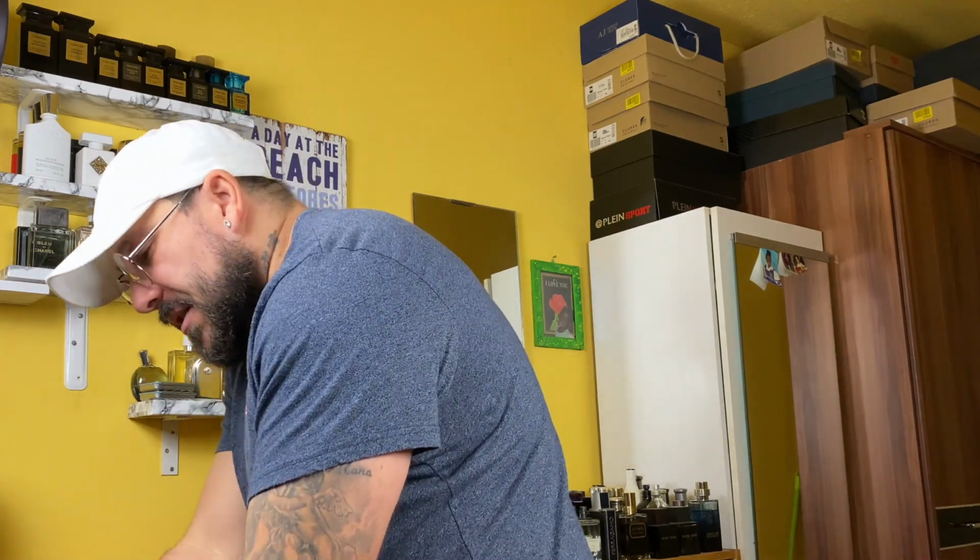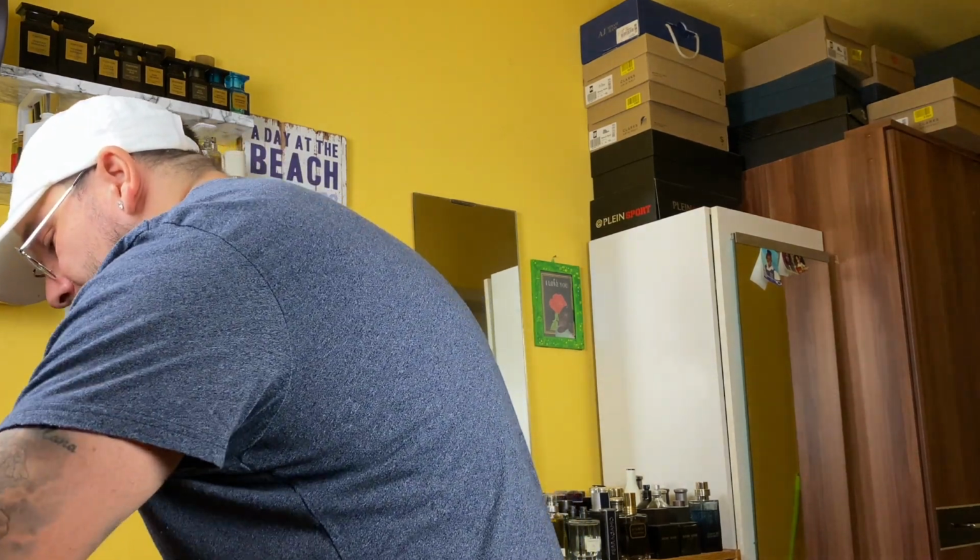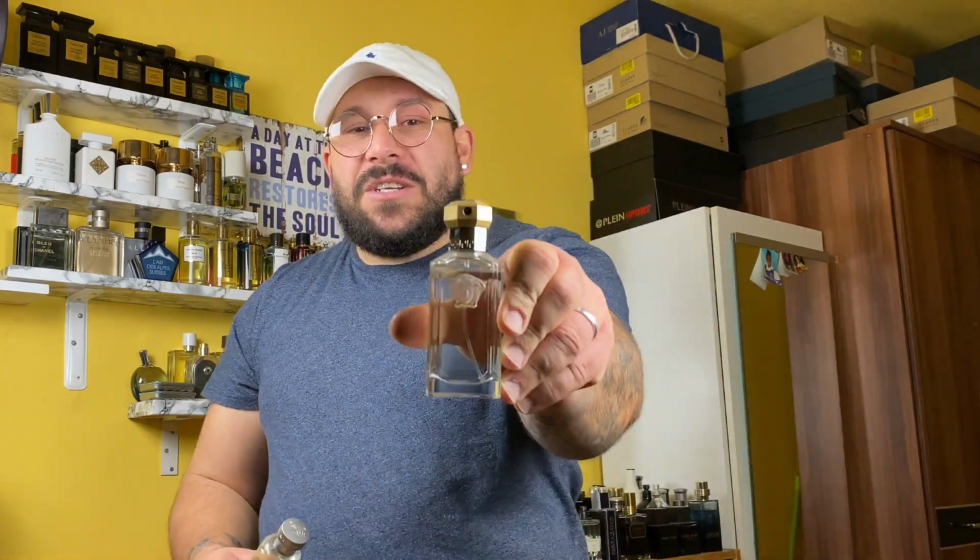Let's go with the smaller bottle first. This is Versace Man Eau Fraiche. Yes, this is a 30 ml, but I already went through about 4 bottles of this, 100 ml and 50 ml. So as soon as this is finished, I'm gonna get a 100 ml Versace Dreamer, a 90s fragrance.